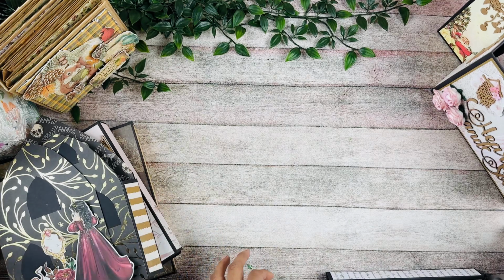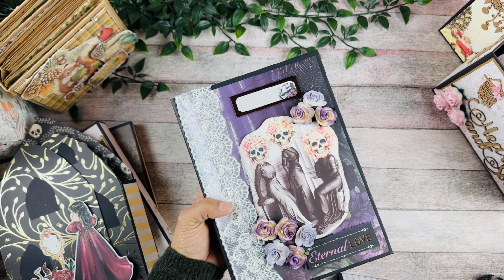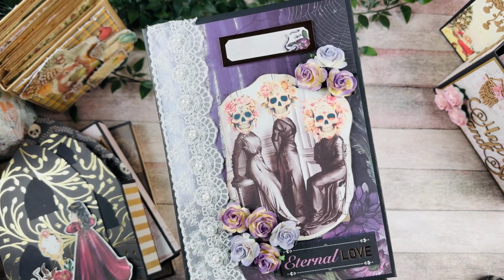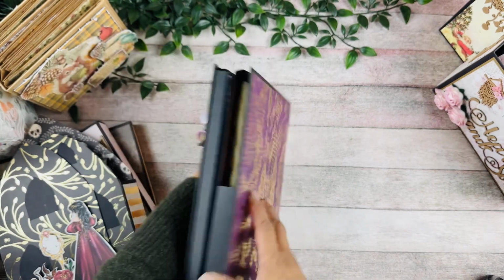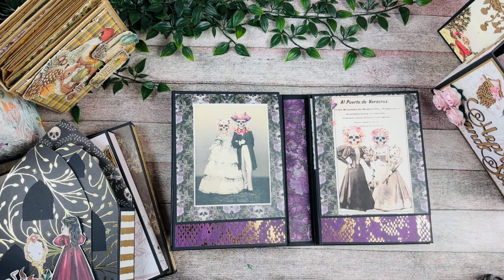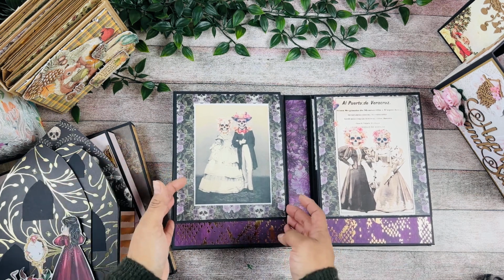And then the last folio that I have is this one here. I'm calling it Eternal Love, and on this one I'm using some of the digitals from my friend Anna. This one is called The Day of the Dead digitals, but I kind of made it into like a more witchy type of book, like a book of spells. This one is a chipboard cover, so it's a little bit more sturdy, and so this one opens up, and we have like a fun little gothic wedding here. So if you have a friend or someone who's getting married that likes that gothic theme, this will be perfect. Or if you want to use it as a Day of the Dead celebration as well.